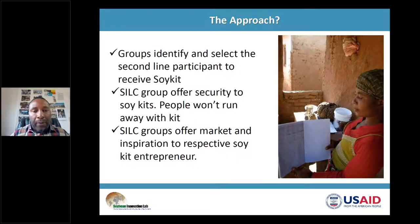Then the group identifies and selects the second-line participants, as I said from the beginning. So when they are selecting the first person to get the soy kit, they also determine the second and the third participant. These are the ones who work hand in hand with the entrepreneur, encouraging and inspiring the first entrepreneur to finalize the payment of the loan so that they can also get their soy kit quickly.